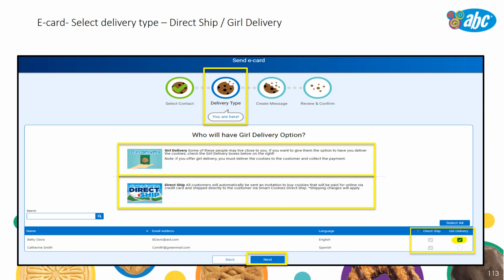Contacts marked for Girl Delivery will have both invites sent, to either the Order Cookies Direct Ship method or the Girl Delivery method. Remember, for Girl Delivery orders, you order online but do not pay online. Rather, payment must be collected by the Girl Scout when she hand delivers the cookies to that customer. If the Girl Delivery box is not checked, the customer will receive the invitation for ordering via the direct ship method only. eCards are multiple use and can be used to place multiple orders throughout the sale. Once girls have selected what method they will be sending the eCard, she clicks on Next.